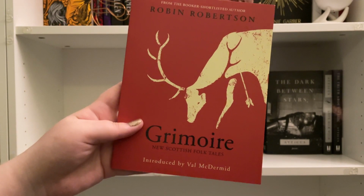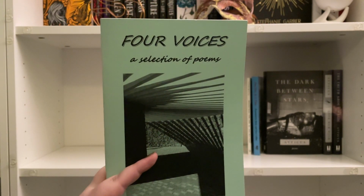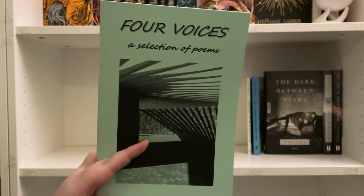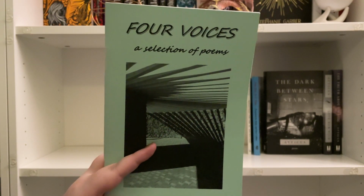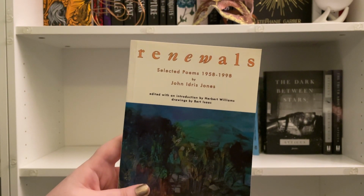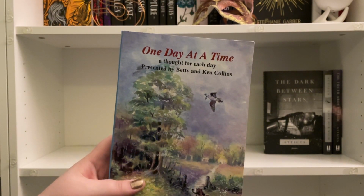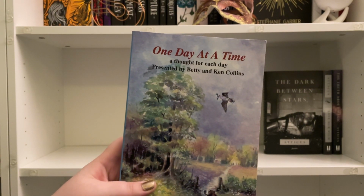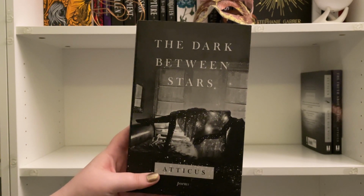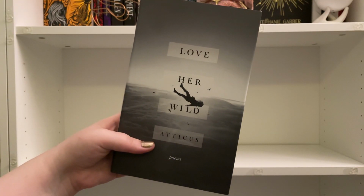Grimoire by Robin Robertson. Four Voices, a selection of poems, which I believe was a self-published thing that my nanny and granddad handed down to me from some friends or something. Renewals, selected poems by John Idris Jones. One Day at a Time, a Thought for Each Day, presented by Betty and Ken Collins. The Dark Between Stars by Atticus. Love Her Wild by Atticus.